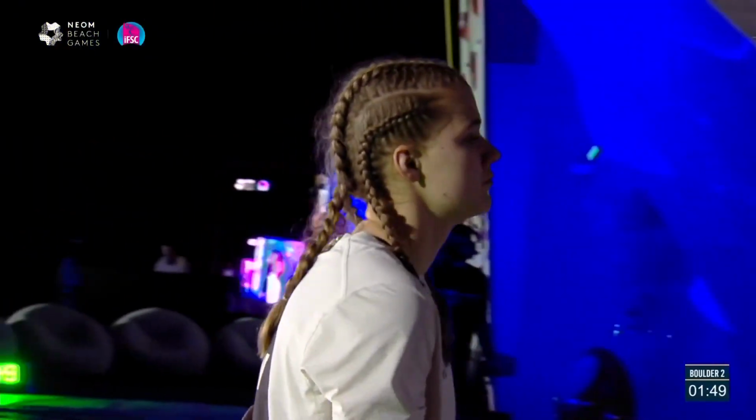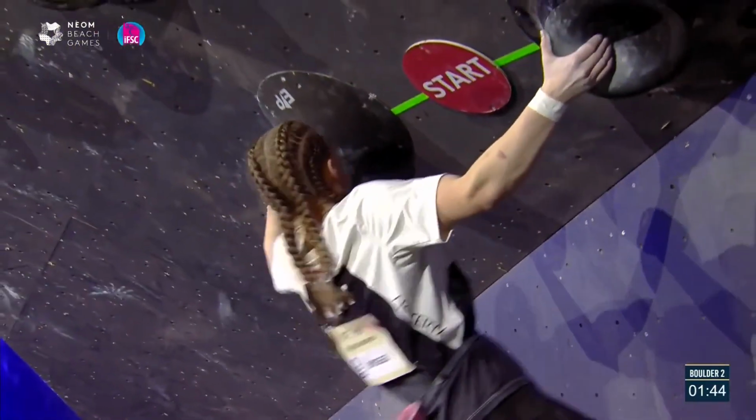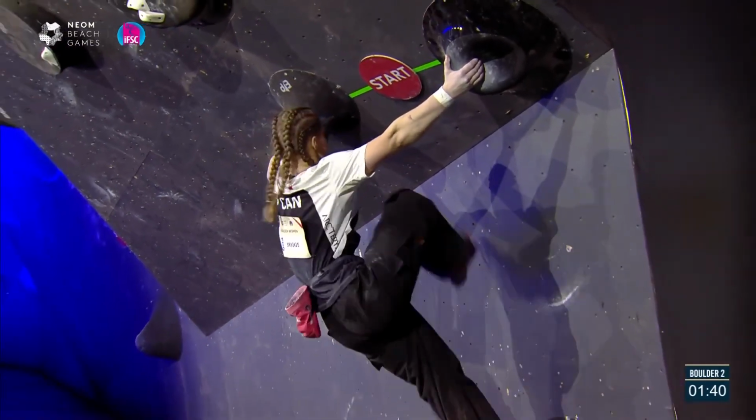She did very well on the slab, so this is a little bit of a different style. Let's see how she does on this one. Yes, it's way more physical. We saw in the 3D render 65 degrees through the middle. So very steep. Run and jump start into this press, and some pretty nasty blocked crimps to come after this.